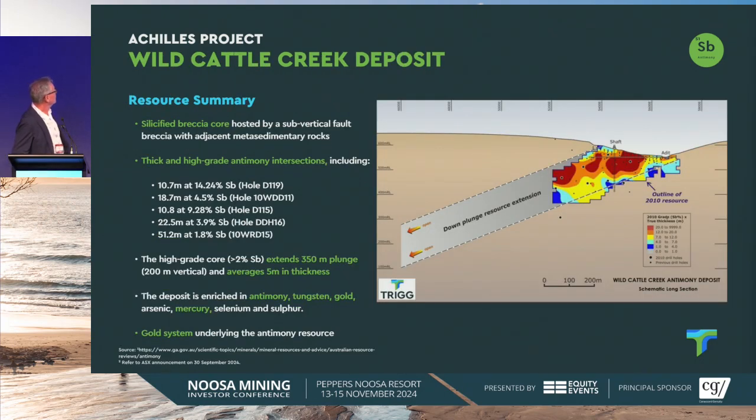There we are. Okay, so focusing on the Wild Cattle Creek deposit, very quickly you can see that we have some high-grade intercepts. They're quite wide, and when we look at the schematic there, you can see that there is a high-grade core component to it. It's a shallow plunge. It extends about 350 metres down plunge, which is about 200 metres vertically. It's on average 5 metres wide, and it's all running greater than 2%.